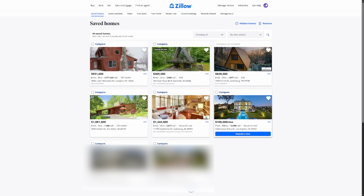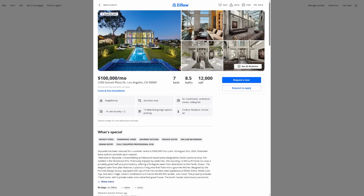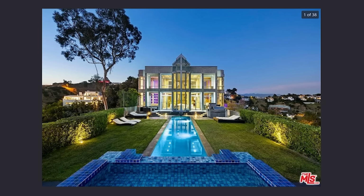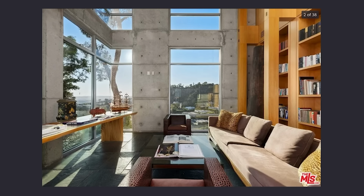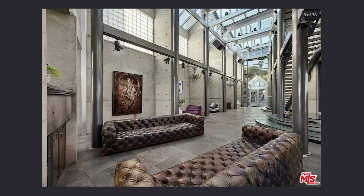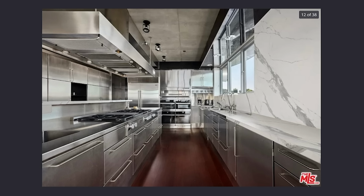And we have one more house for rent. Haven't featured one of those yet. Does anybody recognize this from any movie at all? Any at all? Recognize the concrete, the pool, any movie at all from the early 2000s? Recognize any part? Almost a commercial kitchen in here.